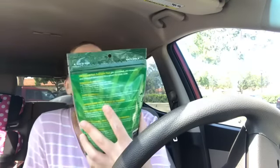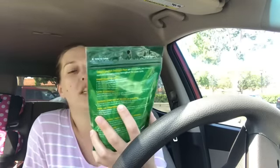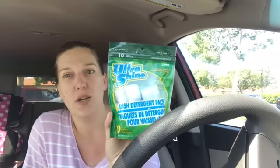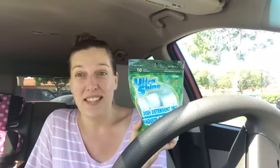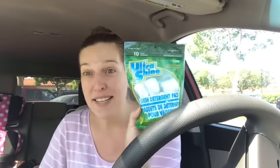So Nicole, I'm gonna try your Ultra Shine dishwash detergent packs. You have raved about these, so I'm gonna give these guys a test. They are 10 in a pack, for $1. I think Ashley uses these too. I'm gonna give these a go and see what I think about them, because getting 10 for $1 would be a really nice savings if these actually work really well. So I'm gonna test these out, and I'm excited, and I will let you guys know what I think.